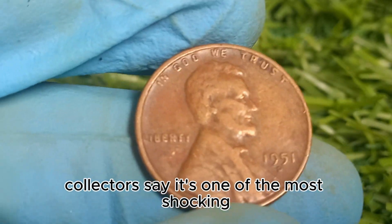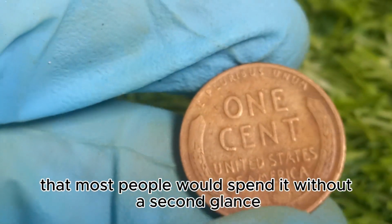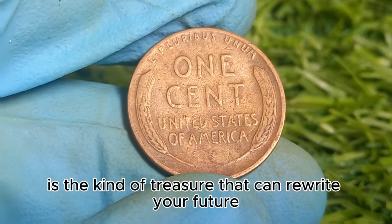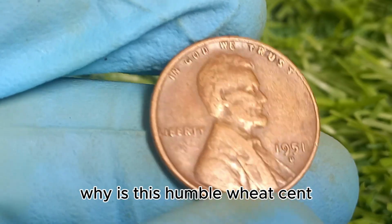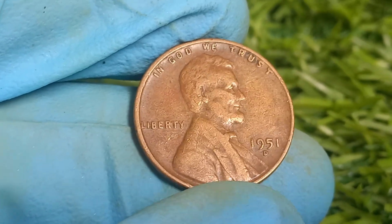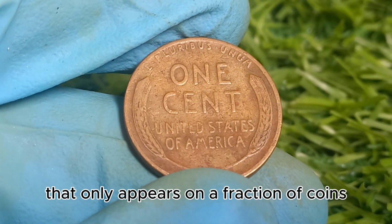Collectors say it's one of the most shocking stories in U.S. coin history. A mistake so small, so invisible to the untrained eye, that most people would spend it without a second glance. Yet for the lucky few who know what to look for, this is the kind of treasure that can rewrite your future. But what exactly went wrong at the Denver Mint in 1951? Why is this humble wheat cent, something most kids would have tossed into a piggy bank, now commanding a value that rivals classic cars, even houses? The truth lies in a striking error, a writ doubling, a rare form of misstrike that only appears on a fraction of coins.